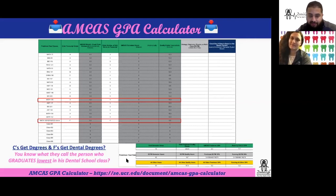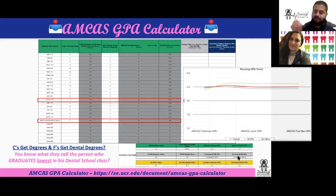And right here, it shows freshman year, it shows my total hours, my science GPA, my overall GPA. And then if you add freshman, sophomore, junior, senior, master's degree and all that, it will give you a composite GPA at the very end. And it also shows you diagrams and graphs, so you can see if you have an upward trend or if you're fluctuating or not.